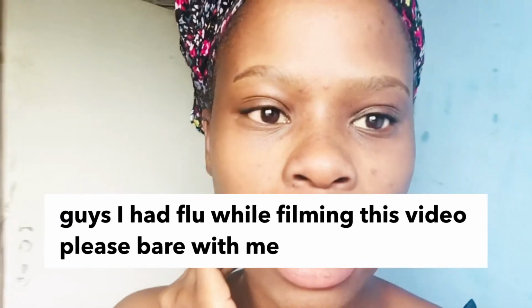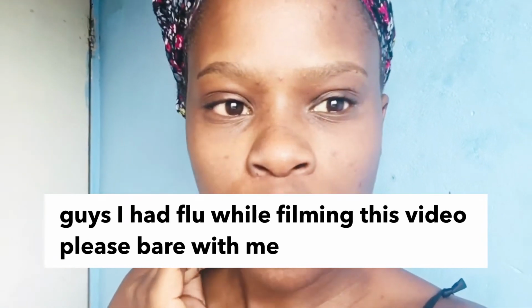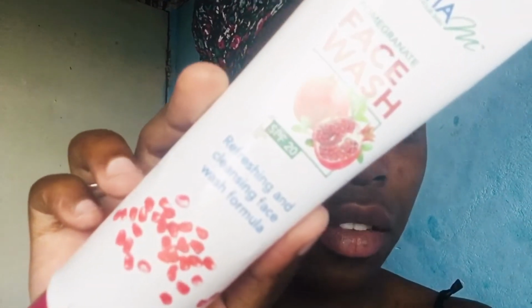New skincare, which is the Portia M Pomegranate skincare range. Okay, over here I have the face wash, which is a refreshing and cleansing face wash formula. And it's written here that it has an SPF of 20. The face wash is a non-drying face wash that leaves the skin clean, soft and hydrated. So that's what it's written.